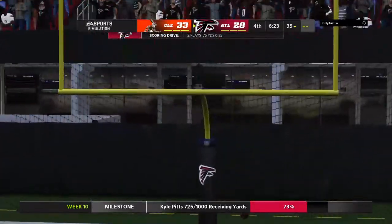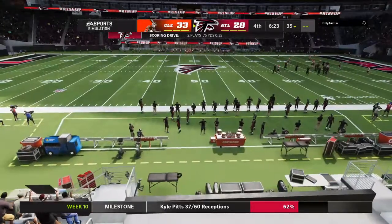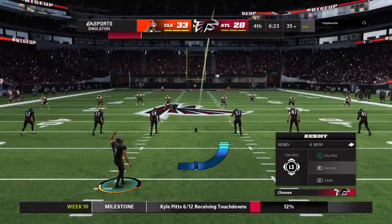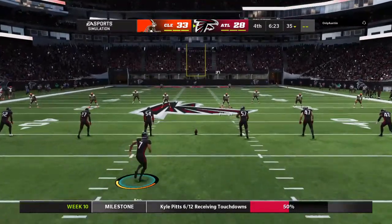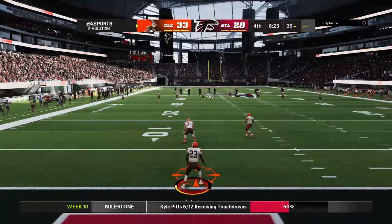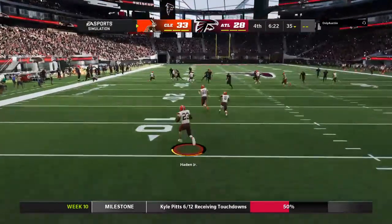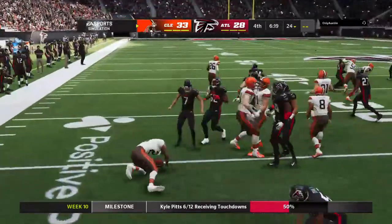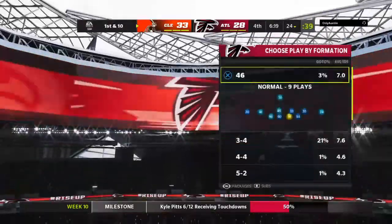Koo able to connect on the extra point. And now things get a bit more interesting here in this 4th quarter. Following the touchdown, here's Koo to kick off. Fielded just outside the goal line. And he won't quite make it to the 25.